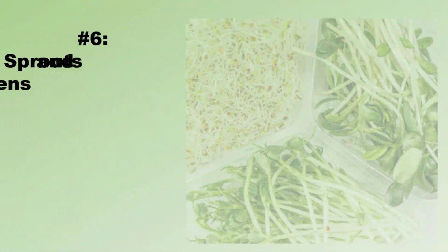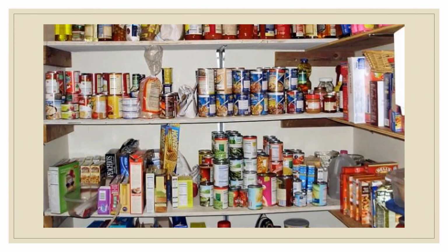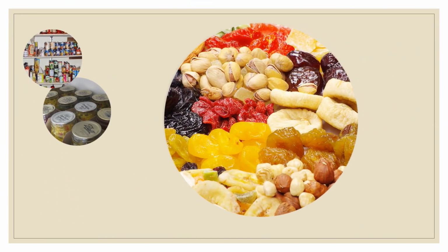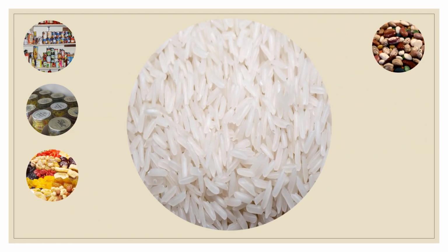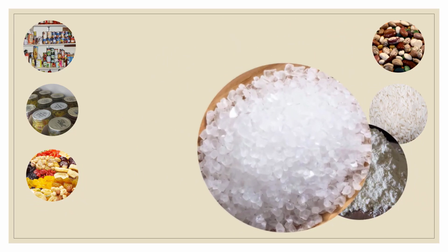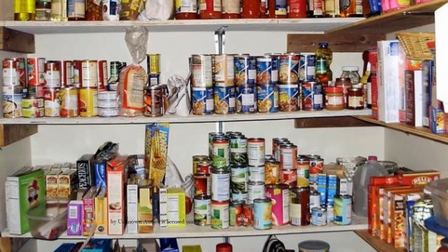Number 6, sprouts and microgreens add fresh food to your prepper pantry. Now, if you have a prepper pantry, the food you typically have in your prepper pantry consists of canned, dehydrated, or freeze-dried food, and other dried goods such as beans, rice, pasta, flour, sugar, and so on. You may also use freezers for your food storage, particularly if you have some type of backup power supply. Now, I do believe that you can survive on shelf-stable and frozen food and even be relatively healthy eating it.